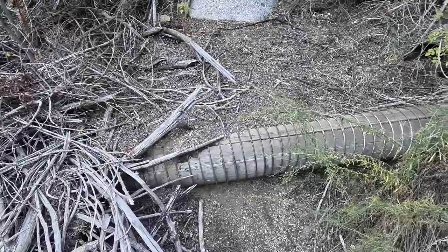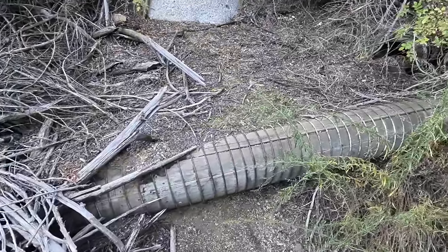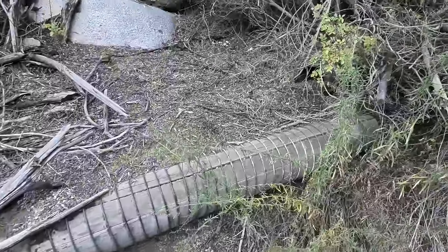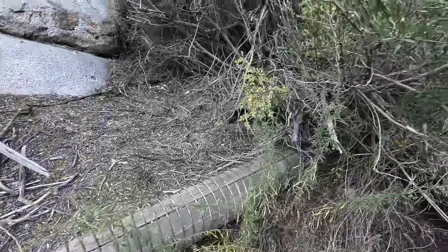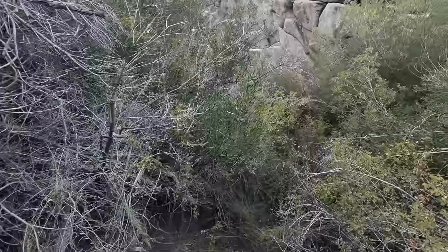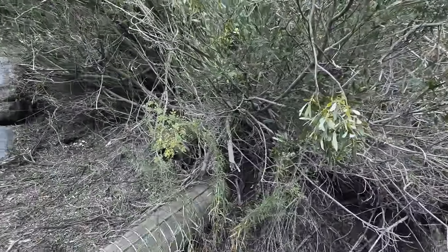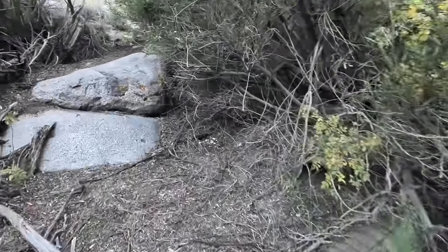Alright, just did another little stream crossing and came across another section of this 1800s pipeline. Pretty much just continues upwards. I was looking back where we just crossed. Pretty cool. Let's keep on going.